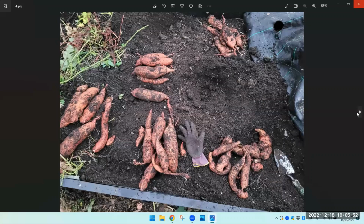Yeah, Beauregard. Good God. Yeah. Can you store them, Scott, like you can ordinary potatoes? I don't think they store as long, but I picked those a few weeks ago, and I was still cooking with them last night. I made some sweet potato mash last night, and they're still firm.